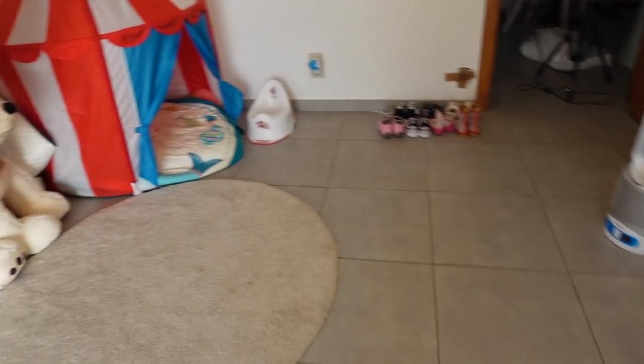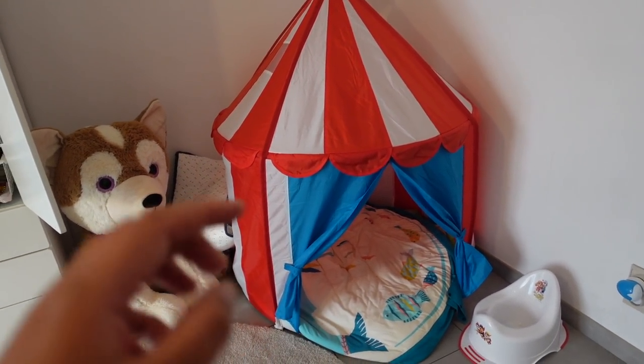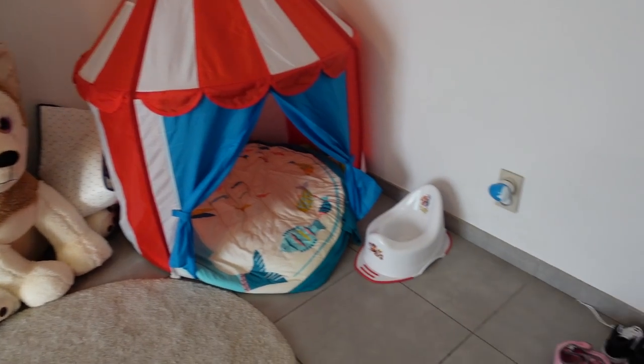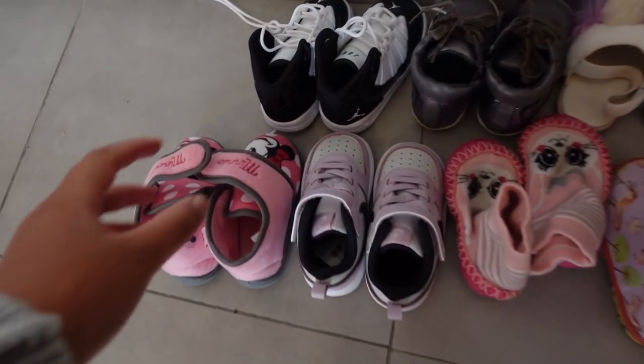Oh yeah, didn't show you guys this side. This is her little tent. She sits in here sometimes and she reads books. Okay, she pretends to read books, right? And then here are her shoes. Some of them are super cute.